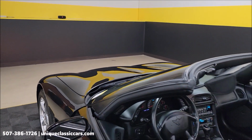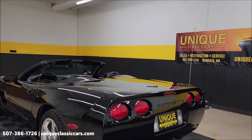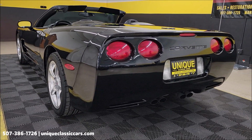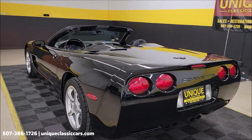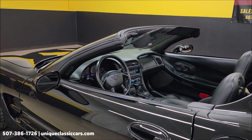Headlights, working order. Power antenna, left the radio on, check that out. Power antenna's out. Let's listen to it. Nothing crazy exhaust-wise. Good sounding Corvette.